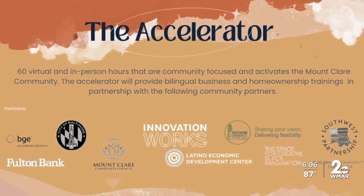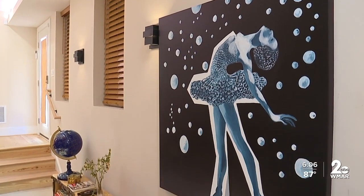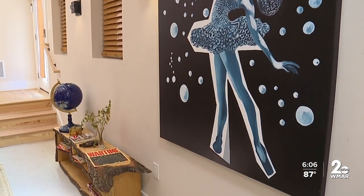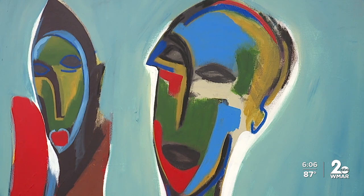It helped with my finances to make sure that I had everything straight, and I found out that I had really good credit, so that's a great thing. And also, it helped me build a community with the other artists that were inside of the cohort. Tracy and the other cohorts have to commit hours of training and mentorship. It helps them prepare for being homeowners and make sure their art style will work in the community.